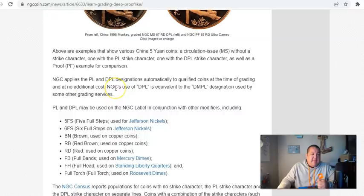NGC applies the PL and DPL designations automatically to qualified coins at the time of grading at no additional cost. So what they'll do is they'll accept the coin in when it's time to review the submission for grading. They actually already take into consideration PL surfaces on the coin. And if it qualifies, they're going to go ahead and make note of it, so that when they go to the process of printing the labels and getting these things packaged, it'll be printed right on the label. NGC's use of DPL is equivalent to the DPL designations used by some other grading services.